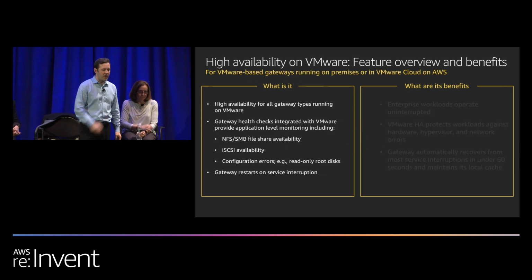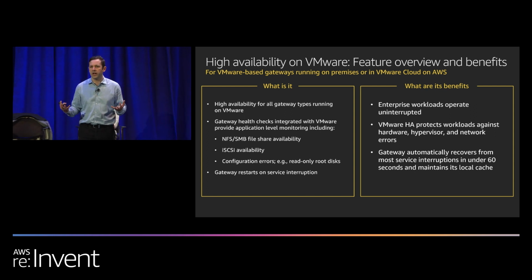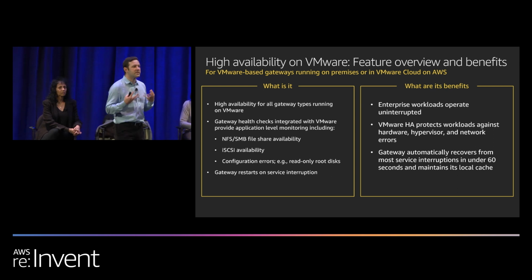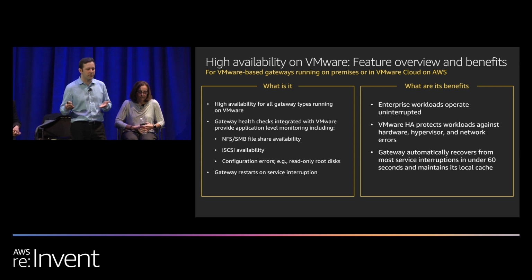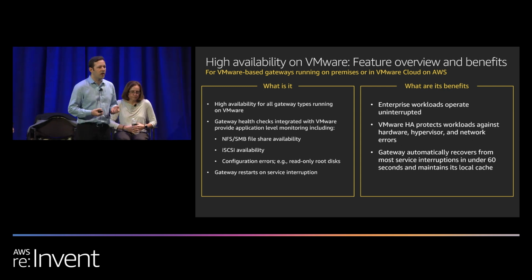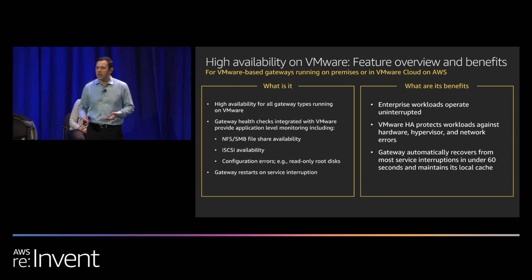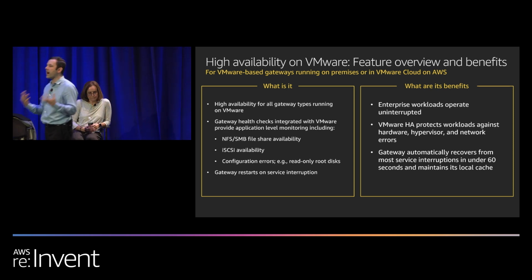But first, let's talk about high availability. So what is it? Well, you were always able to deploy Storage Gateway onto VMware, with VMware HA. But what we've done now is we've built a range of application-level health checks that check on the NFS and SMB availability for a file gateway, iSCSI availability for volume and tape gateways, various configurations. And what that means is that for any of those application-level problems, VMware can recognize that they're happening with those health checks and actually restart the gateway.